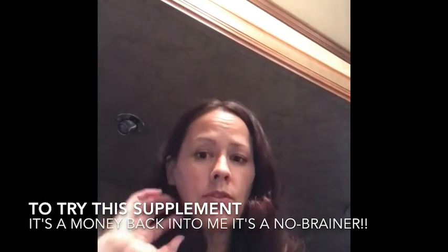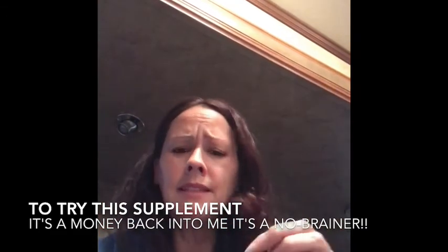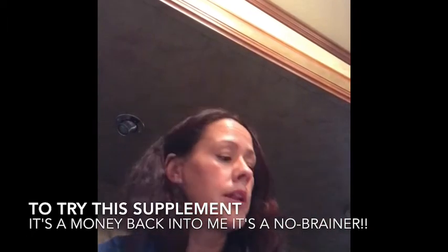Now, a few other little things about taking these. Some people want to start out slow, because you'll do some detoxing. Your body will let go of some of the things it doesn't need when you start taking these, because these are incredibly good for your body. So I started with one a day.